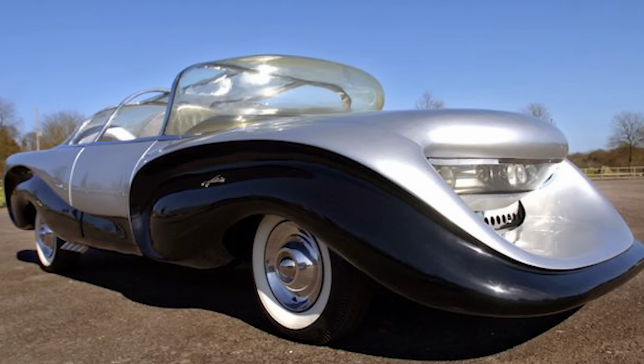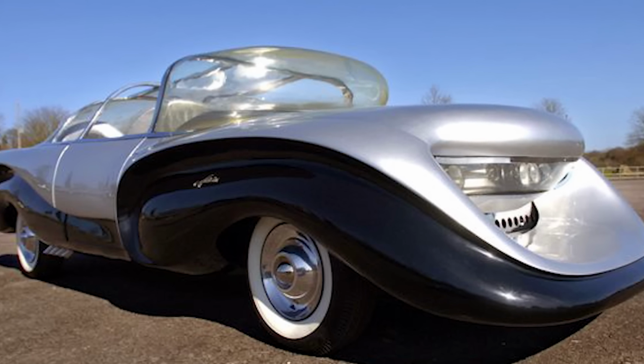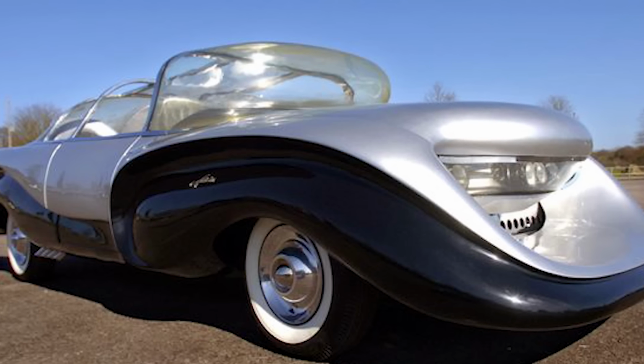But the Aurora's strange appearance wasn't just for show. Every aspect of its design was focused on safety. Let's take a tour of some of its innovative features.